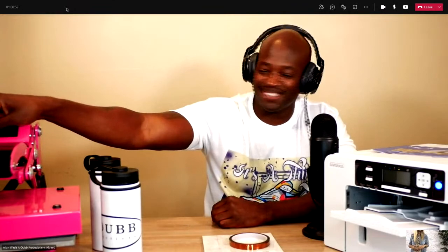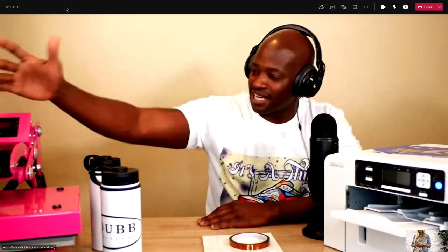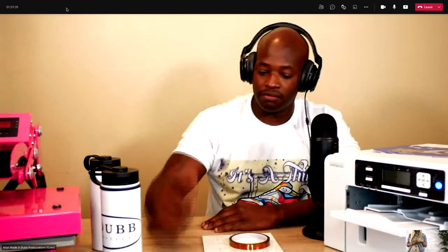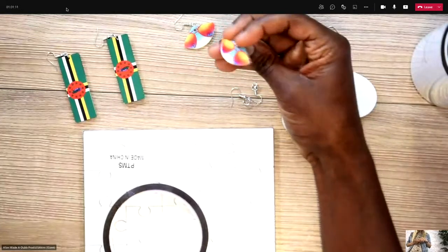This is the smallest heat press I had that would fit on my table, so I decided to pull it out. So yeah, it's cute, and it's nice size. So press it on there, and you got something beautiful that looks like this. How about this? Look how shiny it is on both sides.